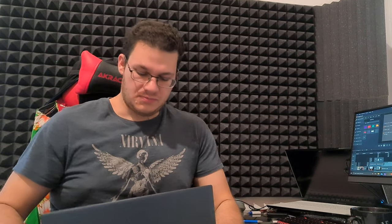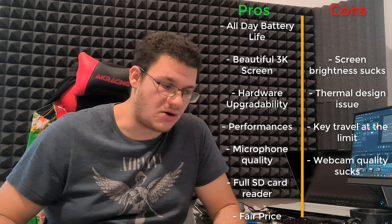Alright, so I'm using this Inspiron 16 Plus since a month, every day, my daily driver. Overall, this is a really great machine. I have no issues with it, even with 8 gigs of RAM. I mean, no performance issues. There's nothing I've done that pushed this CPU or this laptop to its limits for now.